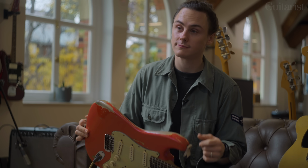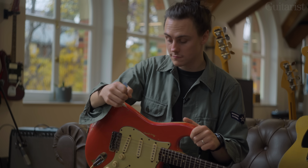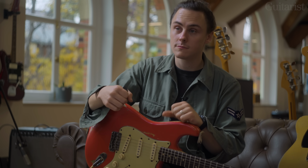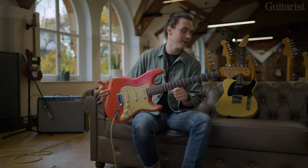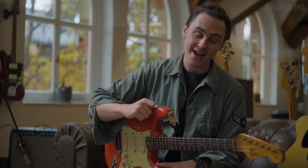One thing we've talked about before with other very special guitars is there's no treble that hurts the ears. It's kind of weird that happens. Do you think that's a vintage guitar thing, or a guitars that have been played a lot thing? We're veering into dangerous territory now. I don't know, honestly.